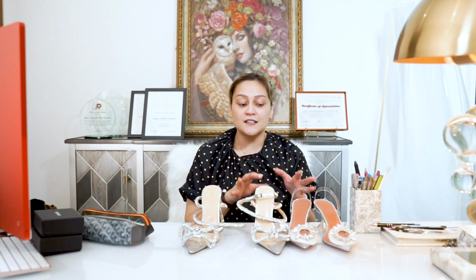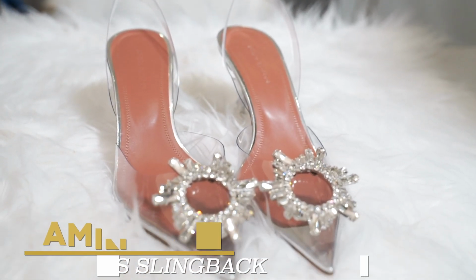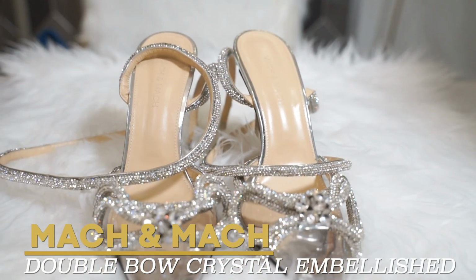Anyway, these brands have really, really nice stories. This one, these are the Bigum. Super popular, sold out yan palagi. And then these are the classic naman na Mac and Mac heels. Tawag nila dito party heels. These brands are actually relatively new. Si Mac and Mac is the brand from Georgia.